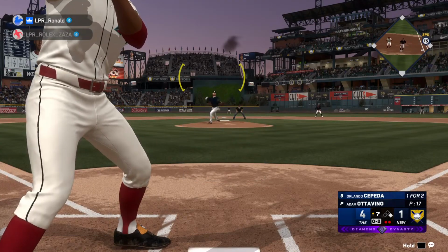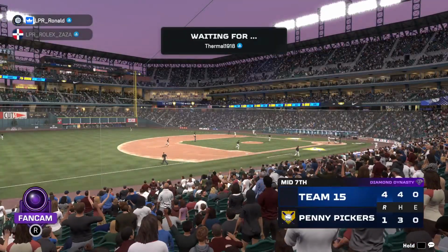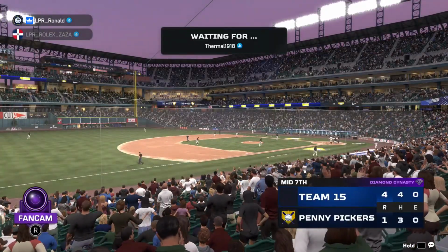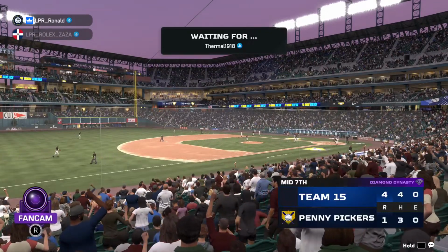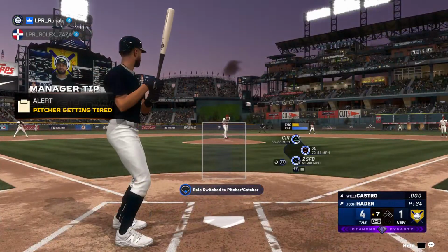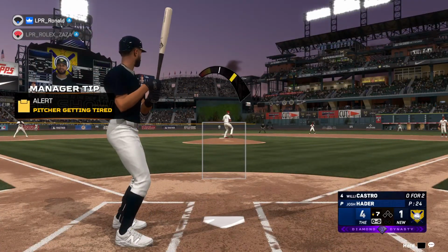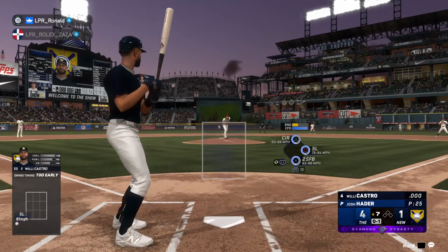Two outs. Swing and a miss. And he's down on strikes. And he's registered 3 Ks in this one. Back here in Denver. And now the shortstop, Willie Castro. Swing and a miss. That's strike 1.